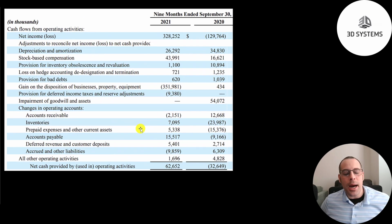This is the company's operating cash flows directly from their 10Q. And the way you calculate operating cash flow, you start with your net income or net loss. Then you have to add or subtract the non-cash items on the income statement. We have to add back $26 million of depreciation, $44 million of stock-based compensation. And remember, we passed through that large gain on the sale of Symbionics. We have to subtract that out here because that belongs in investing cash flow, not operating cash flow.